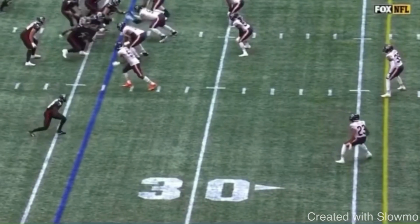Okay, so now, next question I want to ask you, it's not going to be so much of how to run a certain route against a certain look, but let's talk about this. Or let me ask you this, I should say. Why would this DB be outside leverage? Why would he be outside leverage? This is not cover 2, by the way. Why would he be outside leverage on this play versus this wide receiver?